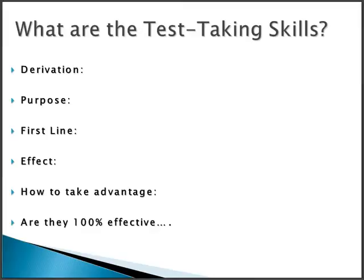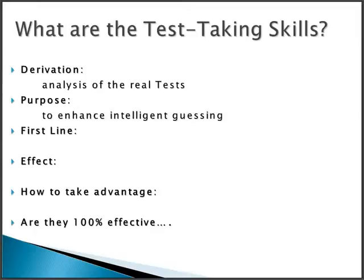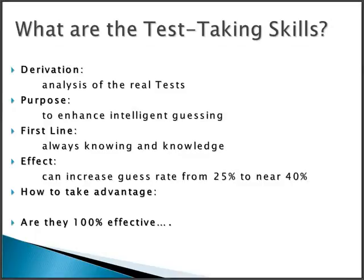What are the test-taking skills? The test-taking skills are derived from actual analysis of real tests. Now, this was a test prior to 2015, but early analysis of the 2015 exam shows most of these are still applicable. The purpose of test-taking skills is to enhance intelligent guessing. It's to help you guess better because all of us are going to guess at some point. The first line is always having the skills and having the knowledge to get the questions correct instead of having to guess. The effect of this skill analysis is to increase your guess rate from 25 to near 40% if you do it successfully. How do you take advantage of it?